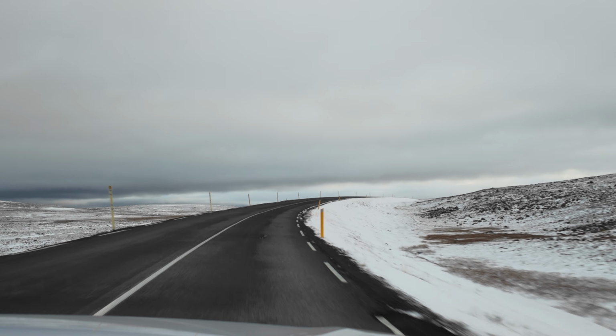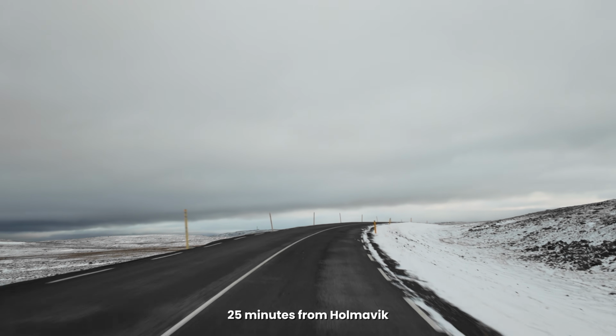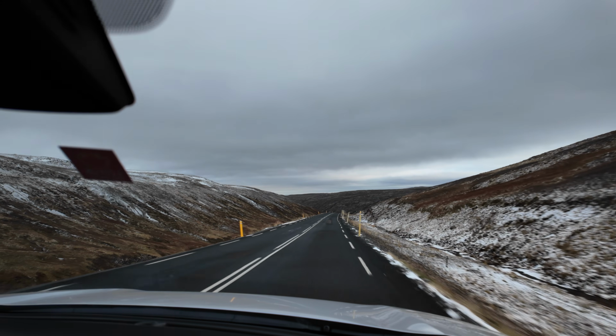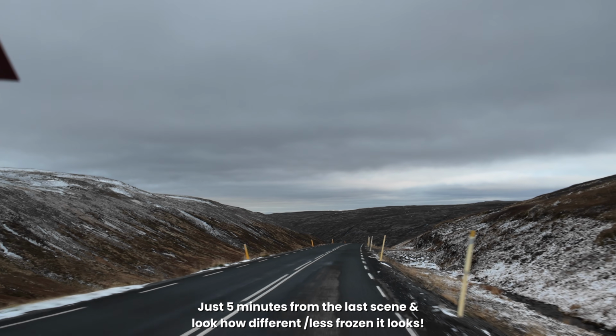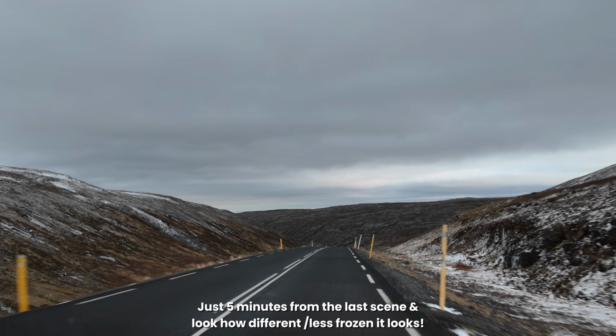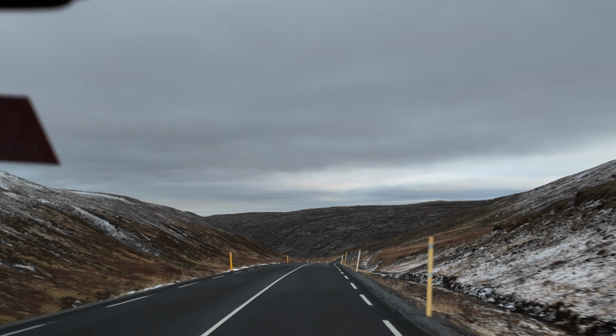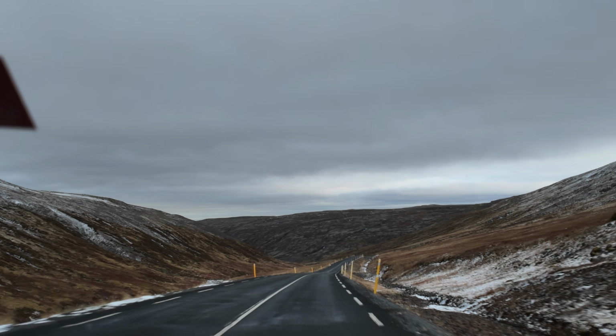Right now we are 25 minutes from Holmavik. Okay, we're 20 minutes out from Holmavik. We've passed the majority of the, I don't know, it's still, I think, icy, but it looks like less ice here because the sun hits it in the afternoons maybe. It's so cloudy here.